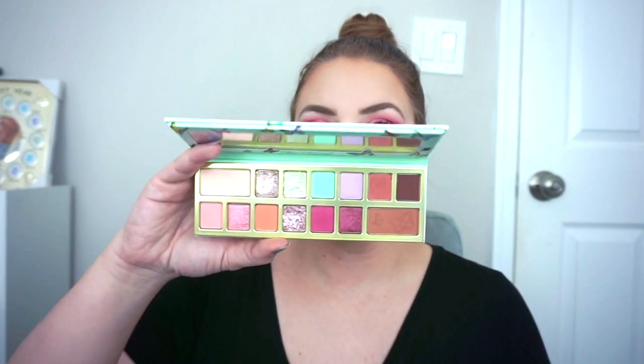So I want to try that. Then it looks like everything else. And then lastly, I only have one more palette. I shouldn't have purchased this one because it didn't have the most amazing reviews. I got it for 16 bucks, which is great, but still didn't need it.